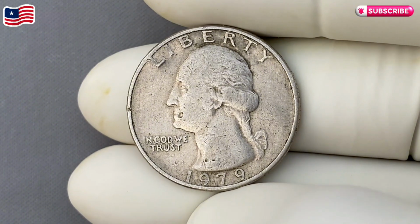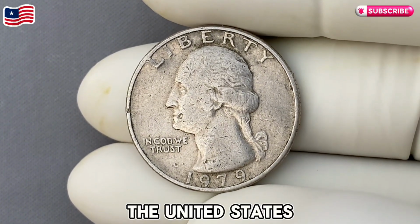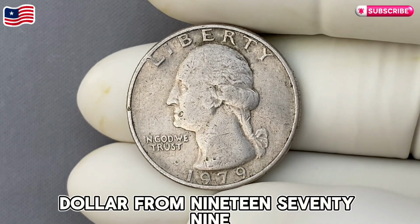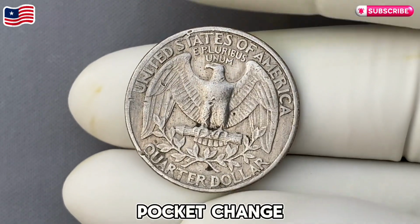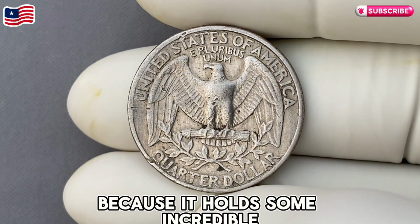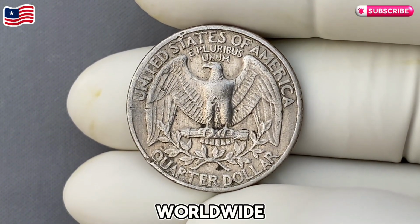Top 3. Get ready to dive into one of the most captivating coins from the late 1970s, the United States quarter dollar from 1979. This coin might look like everyday pocket change, but listen carefully because it holds some incredible secrets that make it a prized gem among collectors worldwide.